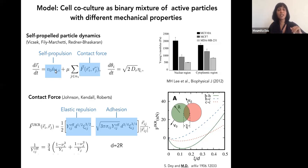So our model again has a self-propulsion contribution, and it has a mechanical interaction contribution. The mechanical interaction comes into play only when the two cells are in contact, right? When these cells are in contact, they can adhere to each other, which will depend on their Young's modulus, but also on their surface tensions, their surface energies. And if they push into each other too much, then there is going to be an elastic repulsion, because they do have a finite Young's modulus. The force I'm using goes by the name of Johnson-Kendall-Roberts contact force for elasto-adhesive contact.